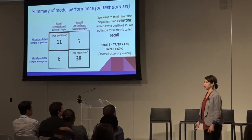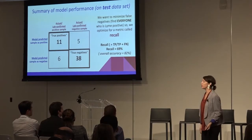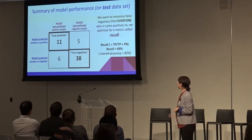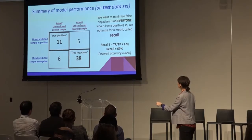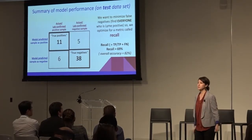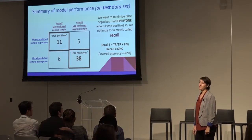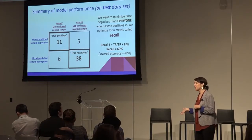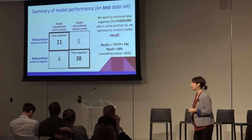And a lot of that has to do with incorporating more data. And so really, we want to minimize false negatives and find everyone who is Lyme positive, everyone up here. So what we do when we train our model is we optimize for something called recall. And that is finding all of the true positives, even at the expense of calling some people Lyme positive who are not.